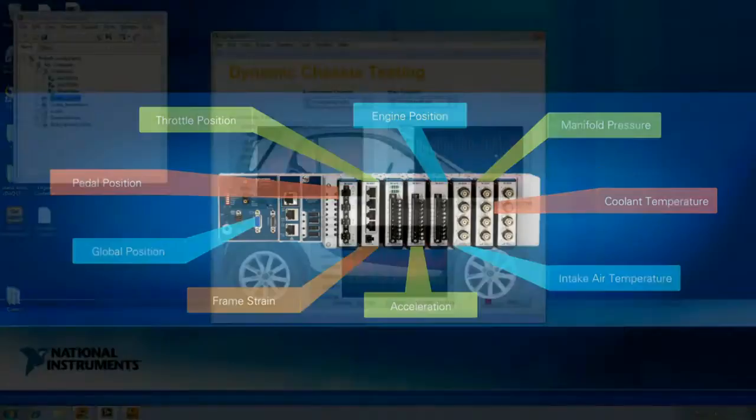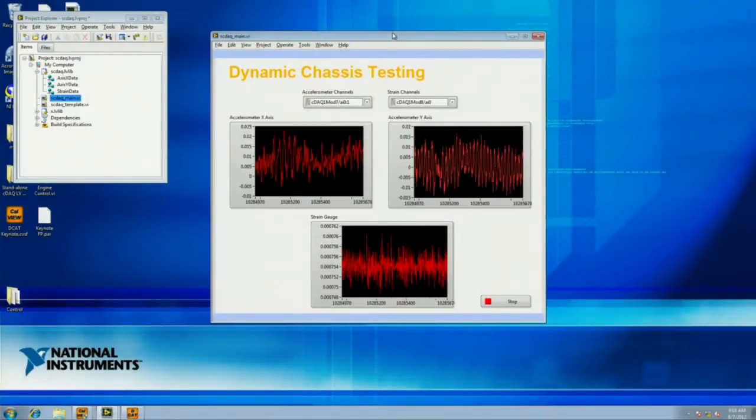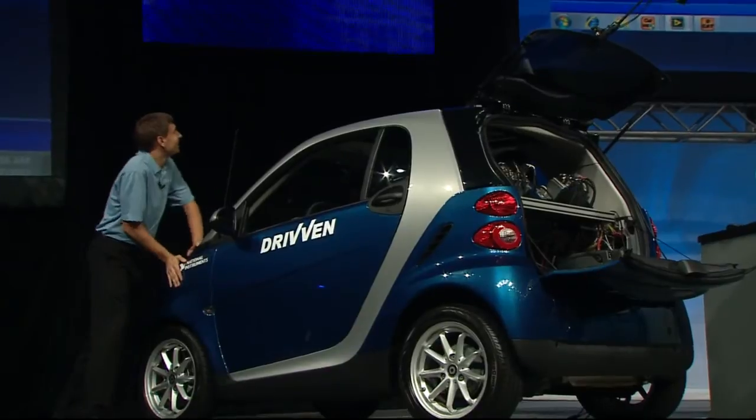So Eric, could you help simulate that by pushing on the car for us? Yeah, let me limber up. You sure I'm not going to break it? Please be careful. Okay, yeah, I see.